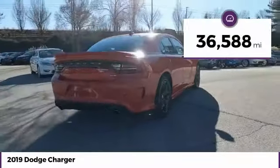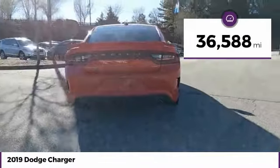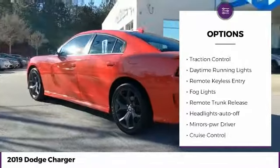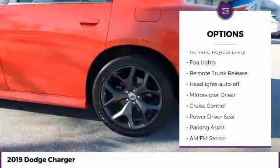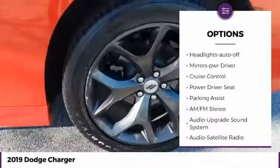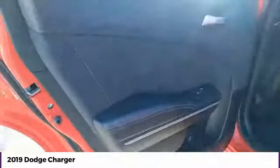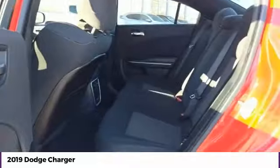This vehicle has less than 40,000 miles. Here are some of this vehicle's great options: aluminum wheels, heated side mirrors, traction control, daytime running lights, remote keyless entry, fog lights, remote trunk release, headlights auto off, mirror memory, cruise control.